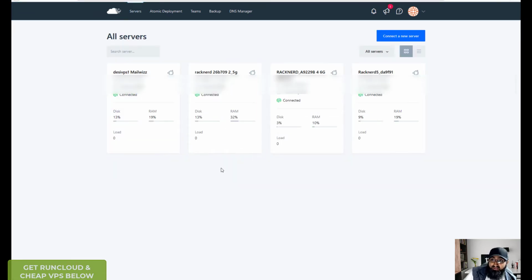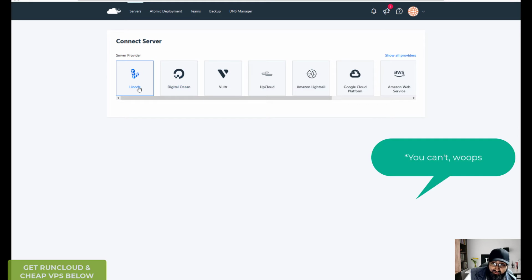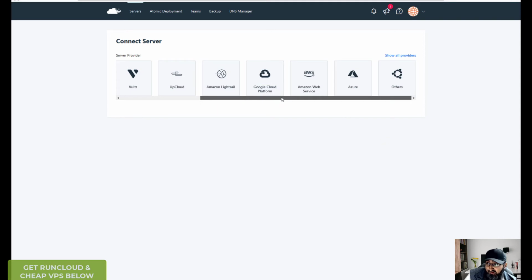Okay, so basically this is your server control panel. You can quickly connect a new server. Now you can buy straight from the Runcloud control panel. Oh, they've added some more. Okay, I don't think Lightsail was here before, and I don't think Azure was here before.